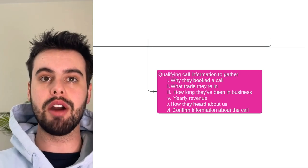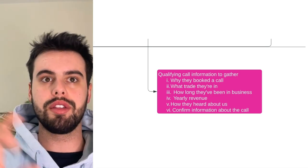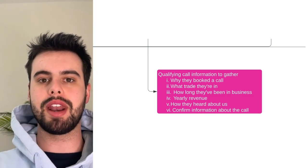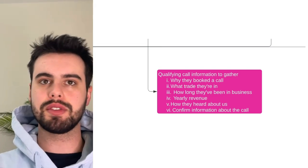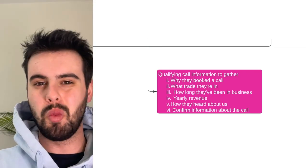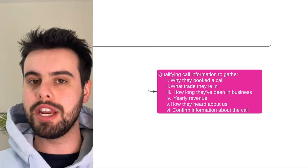If you're just starting out, what you can do is take these 1 through 6 and turn them into questions so that you can have something to reference. But overall, this is more of a framework to follow rather than specific questions. So asking, first of all, why did they book a call? Right? It's very blunt. It's direct. Why are we here? Why did you book a call in my calendar? Why are you reaching out? Why are you interested? Okay.